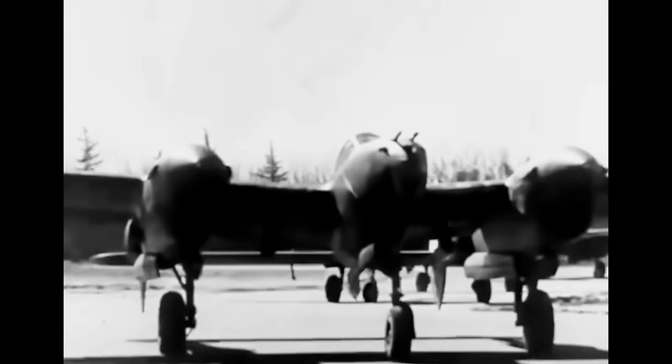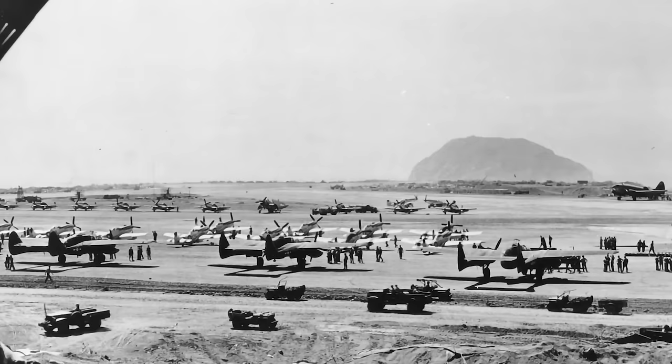After Guadalcanal was secured in late 1942, the American stronghold urgently needed nighttime protection from Japanese raids launched out of bases in the surrounding areas. The Black Widows weren't ready yet, so the Americans temporarily adapted B-25s, P-40s, P-38s, and P-70s as night fighters. Finally, in May 1944, the Black Widows were ready to fly in the Pacific.